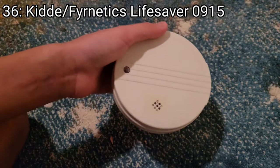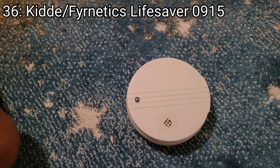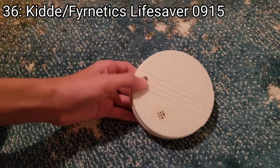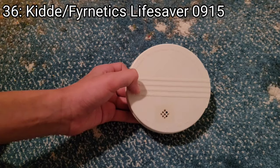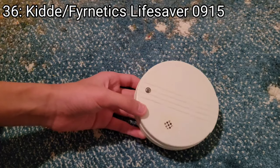Alright, now we're getting to the oldies. This first one is the Kidde Firenetics 0915. Not 0905, 0915. Alright, let's see if it goes now. There we go. Yeah, that's the Kidde Firenetics 0915.